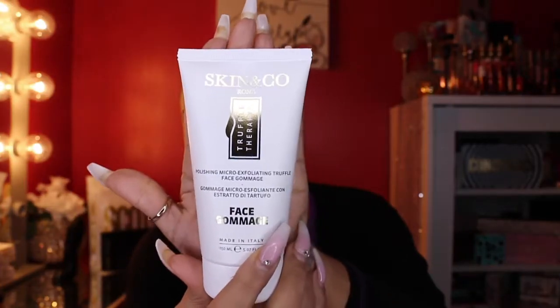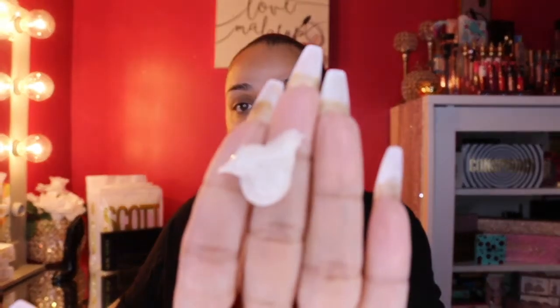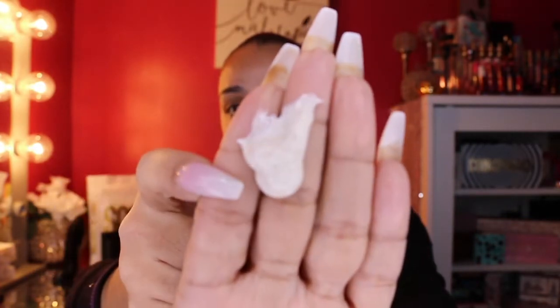I'll be right back. Okay, so the next item that I'm going to use is for exfoliating purposes. This is the Skin & Co. Roma Truffle Therapy. It's very thick and creamy, and it does have what appear to be little particles in there of some type of rough extract material, almost like sand.